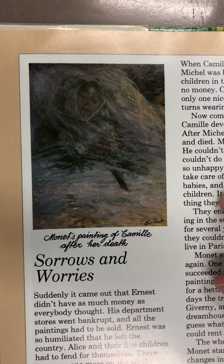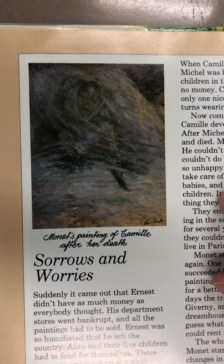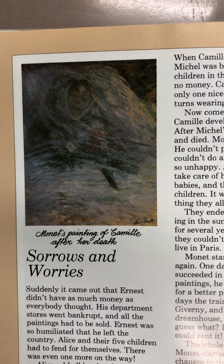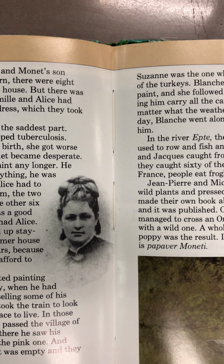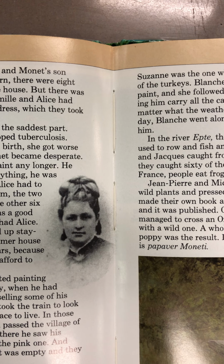Alice and their 5 children had to fend for themselves. There was even one more on the way. Alice sold all of her jewelry and started sewing clothes for her rich friends to earn money. Her son Jean-Pierre was born on the train when Alice was on her way to visit her sister. That summer, Monet and Camille decided to rent a summer house together with Alice and her children. When Camille and Monet's son Michel was born, there were 8 children in the house, but there was no money. Camille and Alice had only one nice dress, which they took turns wearing.